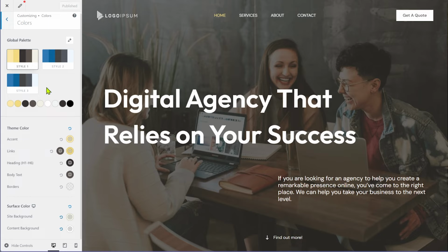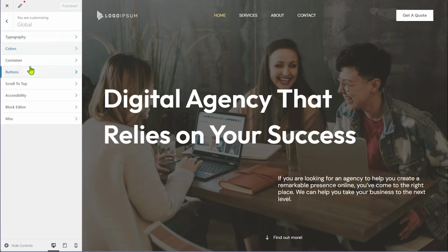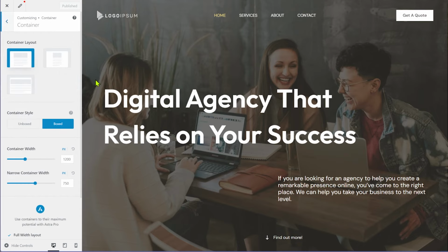So this is where you can change the colors. If you want to experiment with changing the colors of your site, this is where you can come. If I go back to the container options, this is where you can change the width of the site. Certain pages might not be affected because they are overridden. If you want a blog post style that is more narrow and compact, you can change this here in the container style.